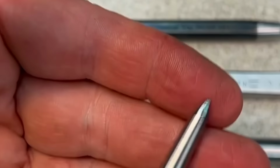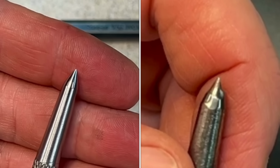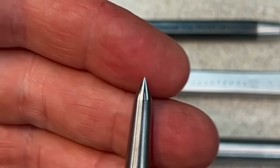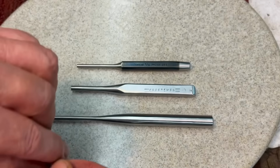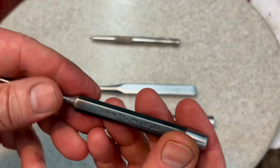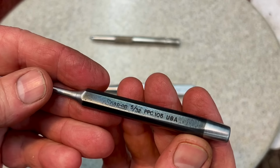First of all, remember what the tip looked like. Remember that? Look at that tip now. Isn't that a beautiful tip? You should be proud of that tip. And it's very sharp. So that came out good. Then this one here, the surprise one, a Snap-on. This is the first Snap-on punch I have.